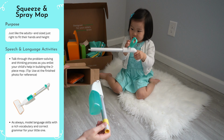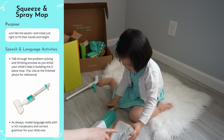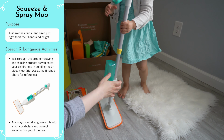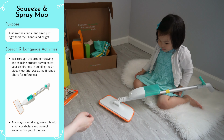The Squeeze and Spray Mop is a really fun one. It's just the right size for your little one's hands and height. What you can do is talk through the problem solving and thinking process as you enlist your child's help in building the 3-piece mop. You can take a look at the finished photo reference in the booklet and show your little one and ask where the different pieces go. As always, model language skills with a rich vocabulary and correct grammar for your little one. You can work on self-advocacy skills as well, teaching your little one how to request for help when they need it and talking about what they might need, like if they run out of water.